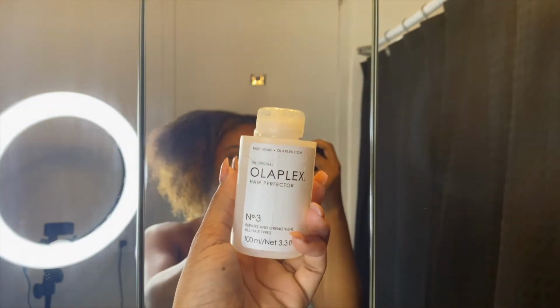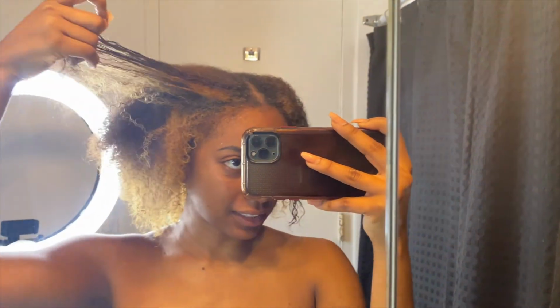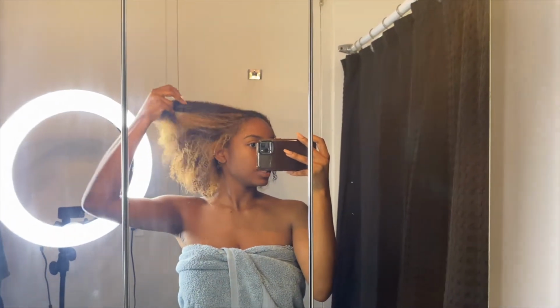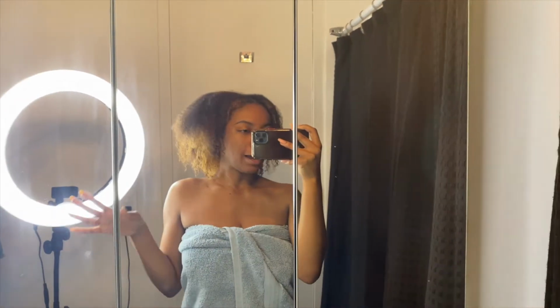I just put Olaplex number 3 on my hair, and I'm just leaving it on here for about 10 minutes. You can see the front of my hair is looser ever since I colored my own hair. So I'm just going to let number 3 sit. Look at that. I'll be back with some washing, conditioning clips, and I'm gonna take y'all to the shop with me.